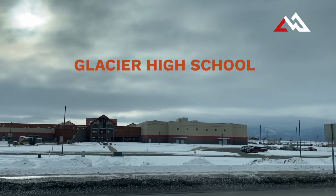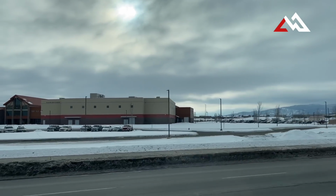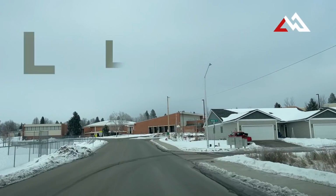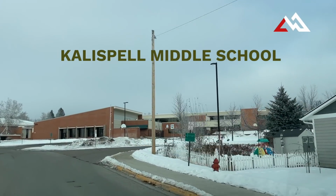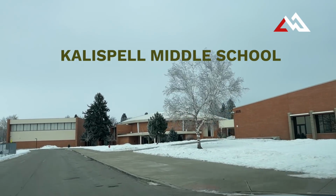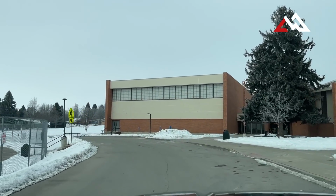And ever since they built that, it's just a state-of-the-art high school, and people love it, and it's been doing very well. And the other thing that's located up here in the northwest part of town is the Kalispell Middle School that you can see here. And the middle school has been around a lot longer than Glacier High, and it is one of the bigger middle schools in the valley. But it's another good reason to live over on this side of town. And this middle school is also located right off 3 Mile Drive.